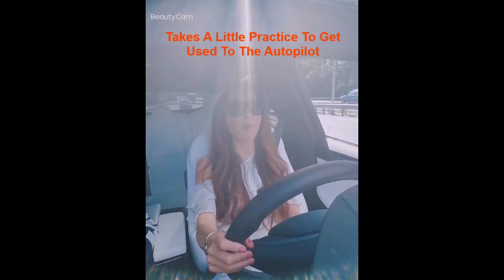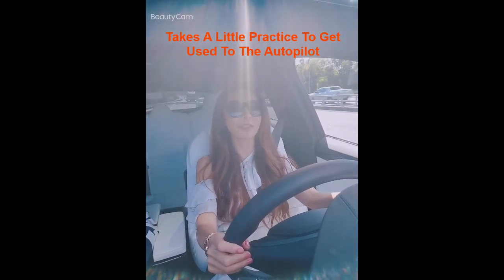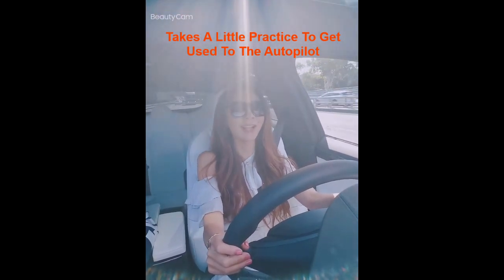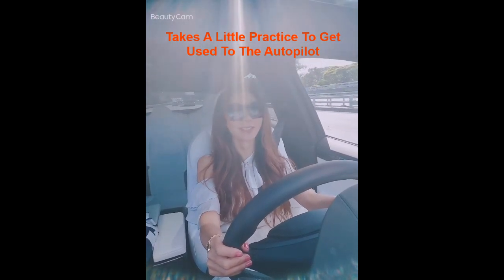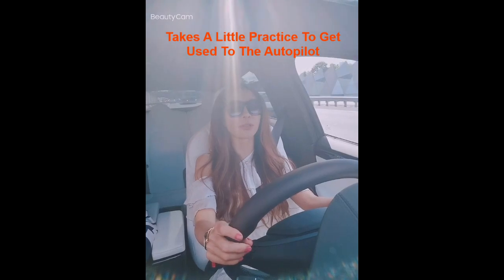Oh my god, this road positioning is freaking me out. Well, it's actually pretty good. I should try the autopilot in the other car more.